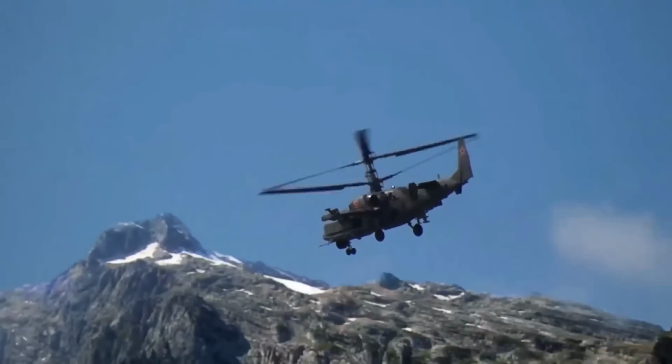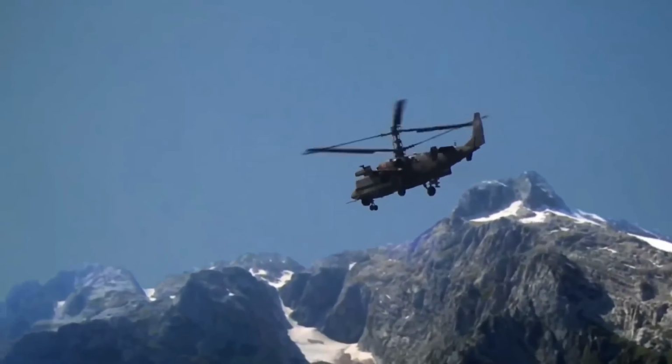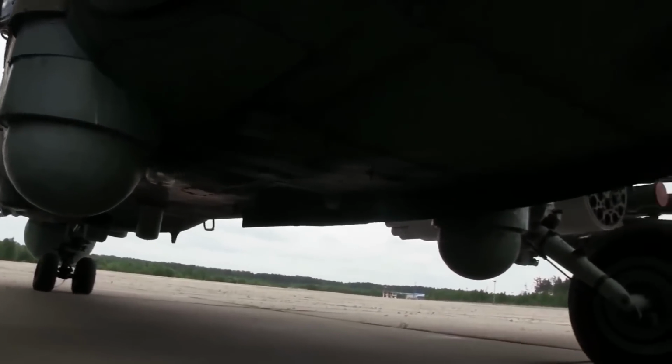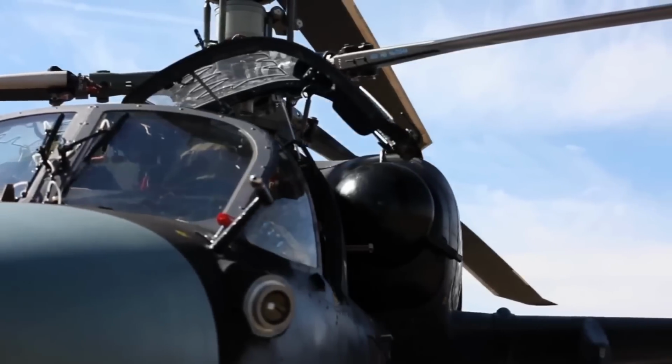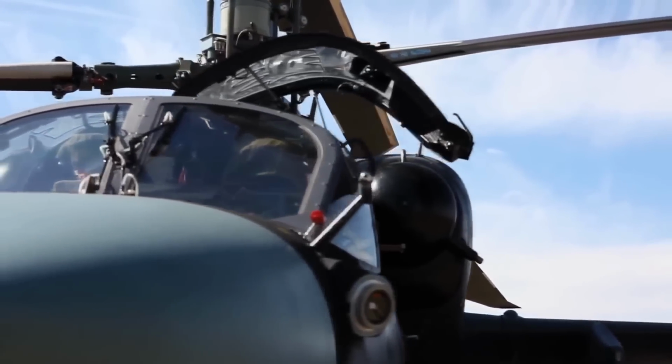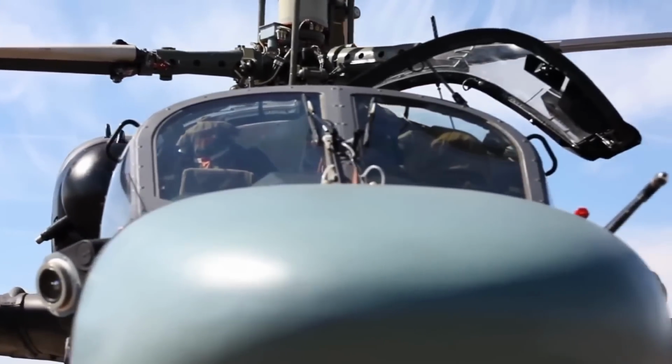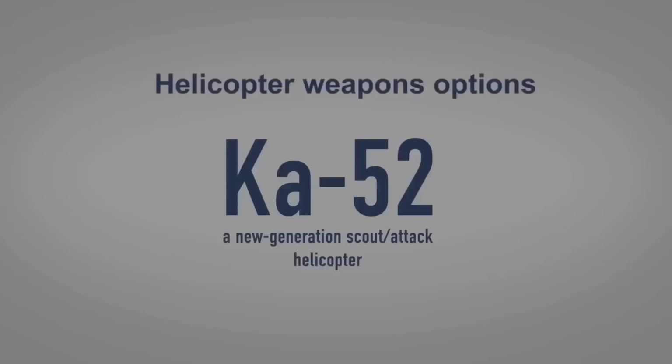The helicopter's electro-optical countermeasures system is designed to protect it from engagement by surface-to-air missile SAM systems, including MANPADS and anti-aircraft artillery systems, by detecting the threats and using countermeasures against attacking weapons.